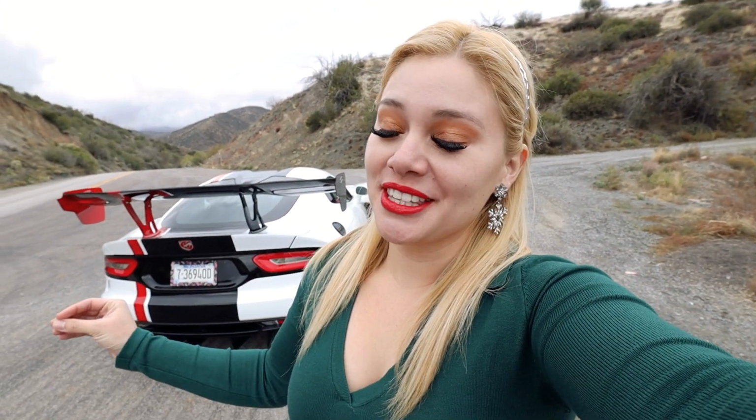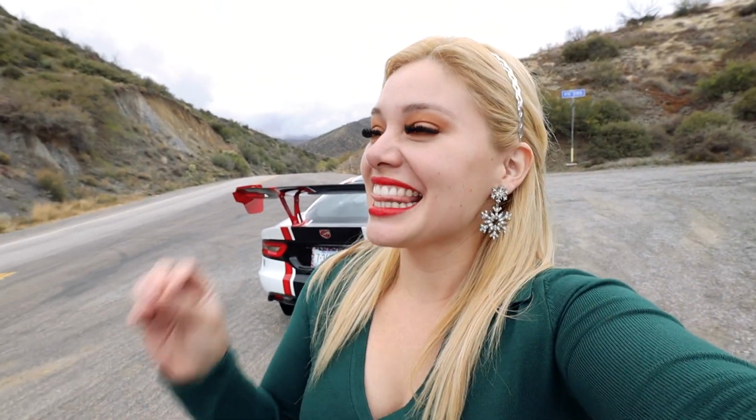That drive was so much fun, although I do have to say that this car is so much lighter than the Shelby. It has way more power than the Shelby. It has more torque, that I was like, okay, whoa, I need to concentrate a little bit more. I felt that little feeling in my stomach like I was on a roller coaster.